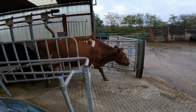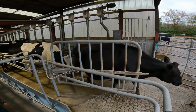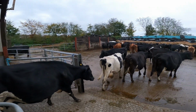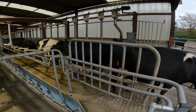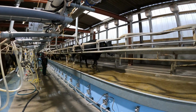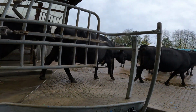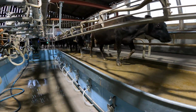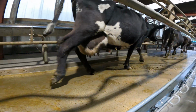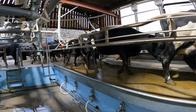This cow's here coming out. Walking straight out onto the selfie. Come on. Can you see they walk out without having to use the stick? We ain't got to beat them out at all. They just walk out. You've got to drive the odd one out, but you don't need no sticks or anything. Here they are coming in. Come on in.